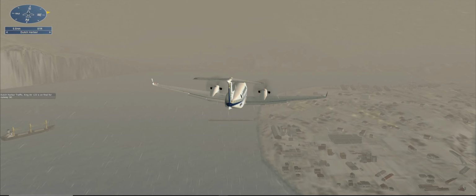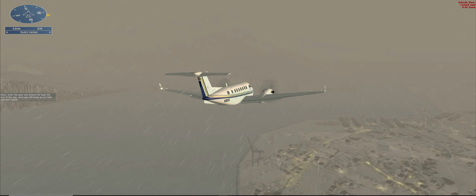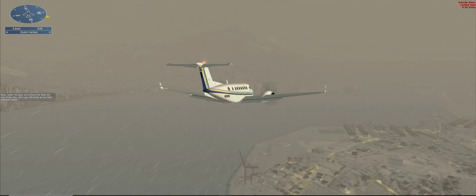Dutch Harbor traffic, King Air 123 is on the rest of the way. Let's use 100 knots as our final approach speed.